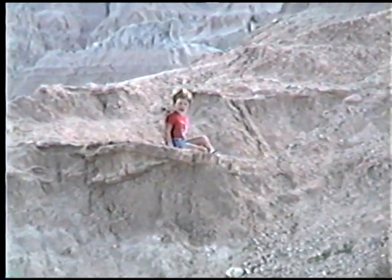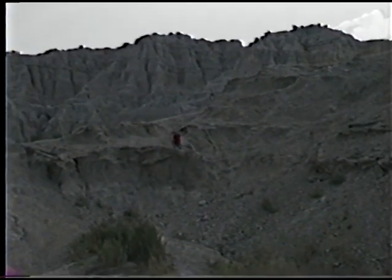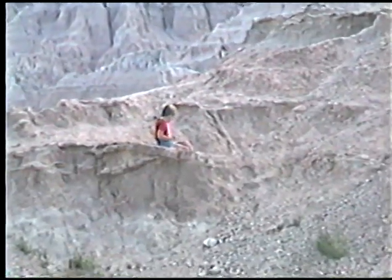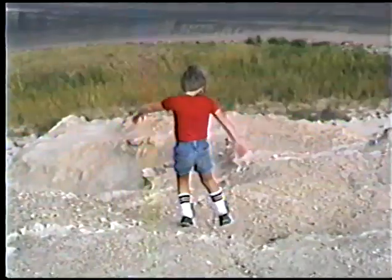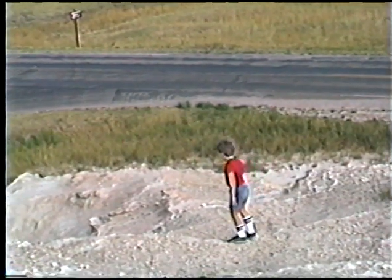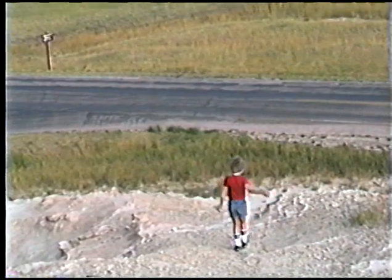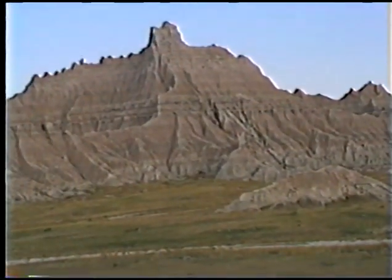I couldn't find him at first. Michael climbing down. Wave to me. We're in the valley and the pinnacles.